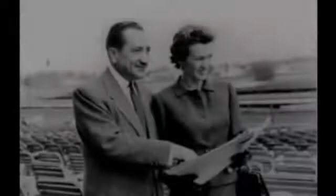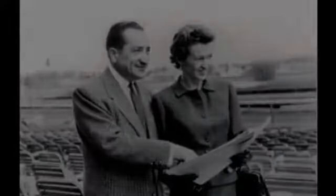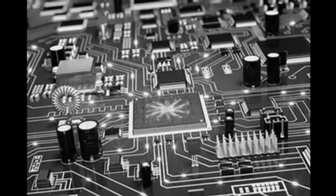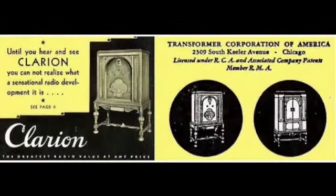In 1922, a man named Ross Siragusa was faced with a very large decision. He had to choose whether to devote his life to being a pianist or to building electronics. He ultimately decided to study electronics, a decision that defined his life. 2 years later, in 1924, Ross graduated from high school and immediately started his business, the Transformer Corporation of America, where he sold radio batteries.